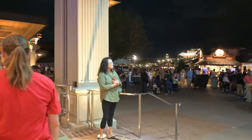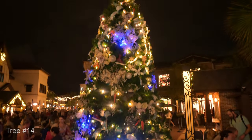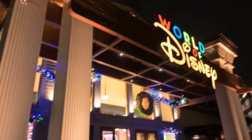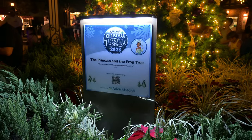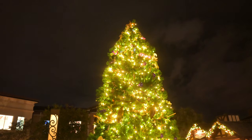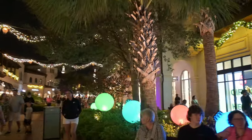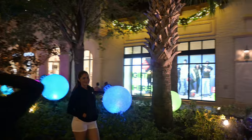It's hopping here, it's hopping. A very busy Saturday night at Disney's. We have a Frozen Wellington tree. This one is right outside of World of Disney. There's two of them. And by the way, look at World of Disney. They got lights and garland everywhere too. All right, we have the Princess and the Frog tree. I would have never guessed this one, but there it is. Also right outside of World of Disney. And more decorations here. Look at all the glowing balls. Those are really cool ornaments. Look at all the glowing ornaments.